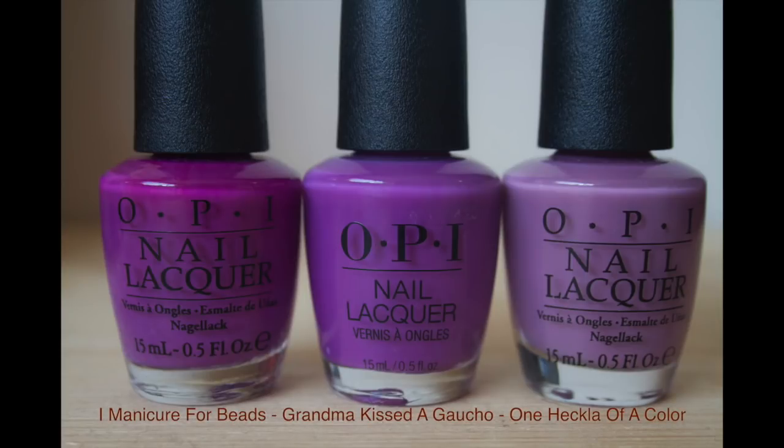I don't have anything that's quite the same as Grandma Kissed a Gaucho, so I've compared it to I Manicure for Beads, which is a little bit more warm toned. And then I've also got One Hecla of a Color, which is just a little bit more muted and a little bit lighter.